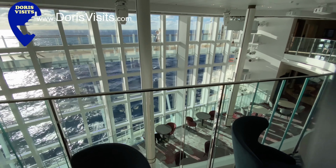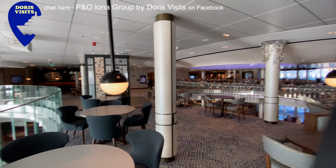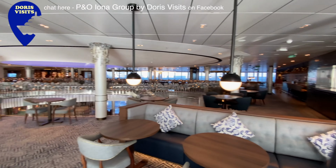Although you may find it overwhelming at first as the ship is so big, we quickly found our way around it and felt at home.